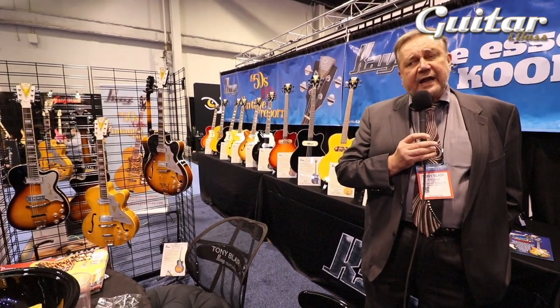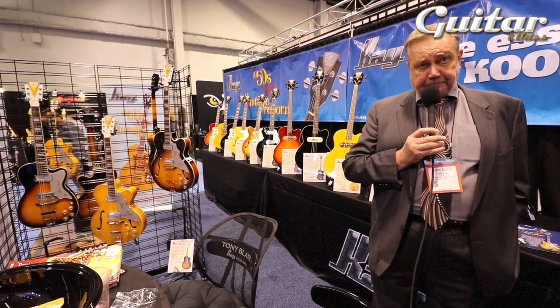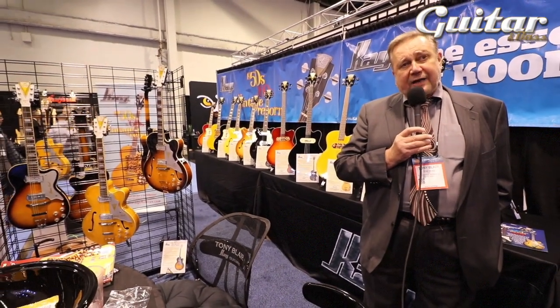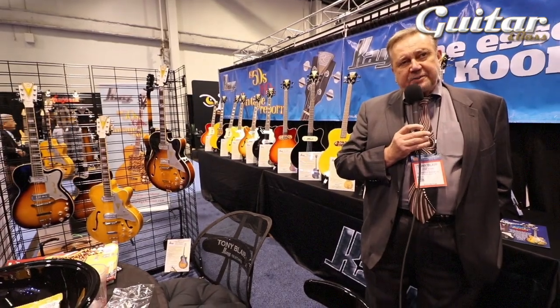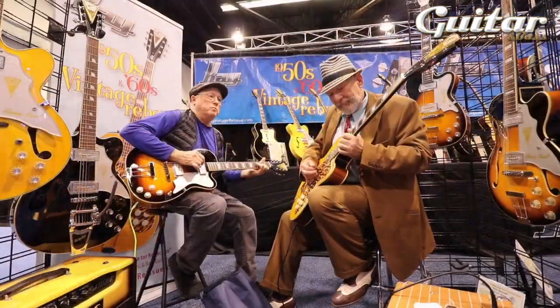The instruments have such an eclectic look that the television program Nashville, the prop master asked us to send all six models over so they can actually use them for the nostalgia in the show.